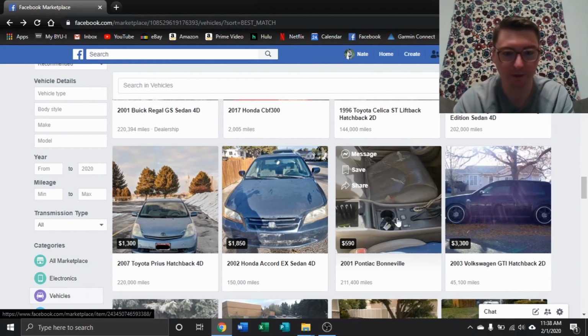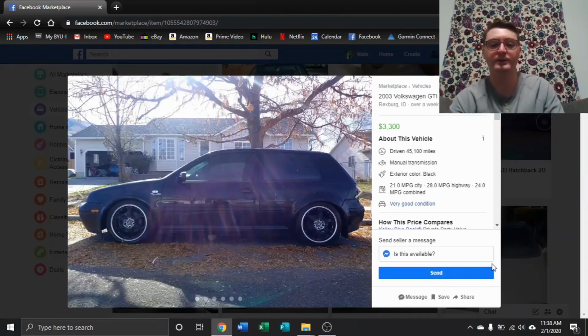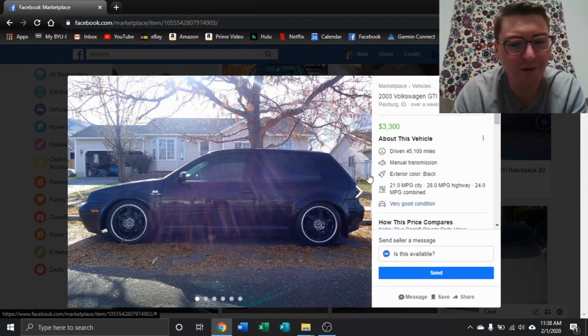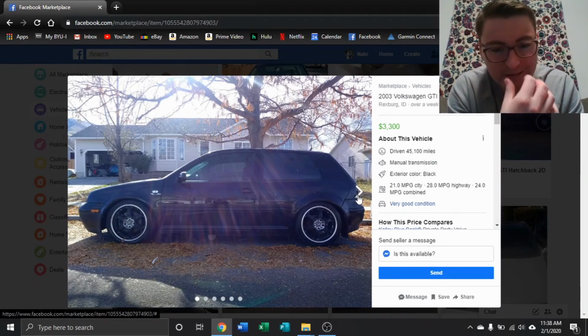Yeah. But again, put good photos on Facebook Marketplace if you're going to list a car. Got us a 2003 Volkswagen GTI hatch. All right, $3,300. I don't know. You know, I don't like stanced cars. This one's been lowered. It's got some aftermarket rims.